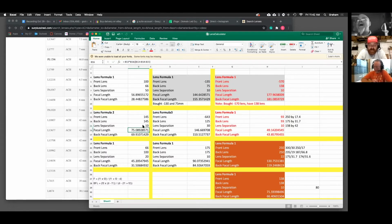A month ago. But okay, so this is a 145, and then I changed it to 10, and now it's a 75 millimeter lens. And what I'm changing is just the lens separation. So if I make it 100 millimeters across, it's 100 millimeters difference. It's a 110 millimeter lens. So I don't think that this is actually wrong. I think that this is right because I've empirically checked it with actual lenses using the formula.